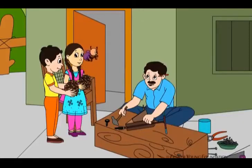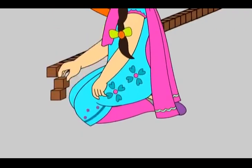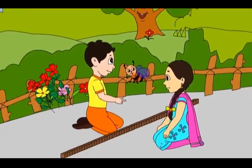Let us now try and arrange these cubes in one long line. Look here. I have kept them in a line now. Can you tell me as to how long this line is? I can tell this, Meenu. There are 80 cubes of 1 centimeter each in this line. So, the length of this line is 80 centimeters. Okay, now let us arrange these cubes in some other way.